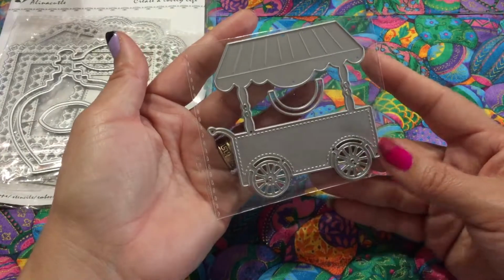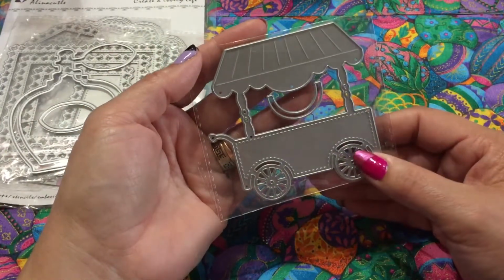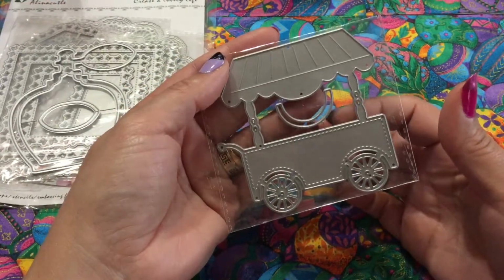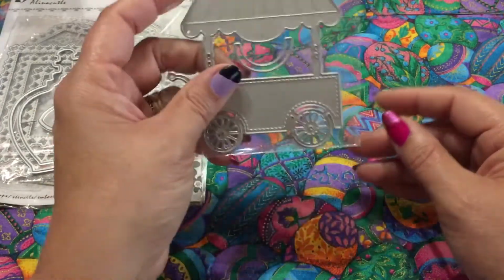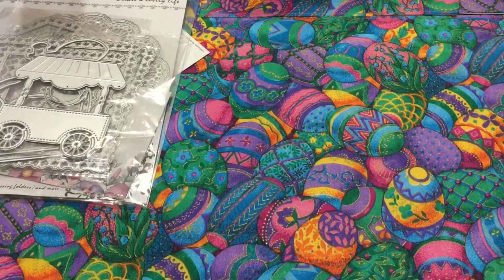And then I also picked up this popcorn cart. I had to get this popcorn cart. It's so funny because I hauled the stickers before I got the popcorn cart. They're little stickers that look like little popcorn bags. So I was so excited when this finally came in. Okay, so those are my dies that I picked up.